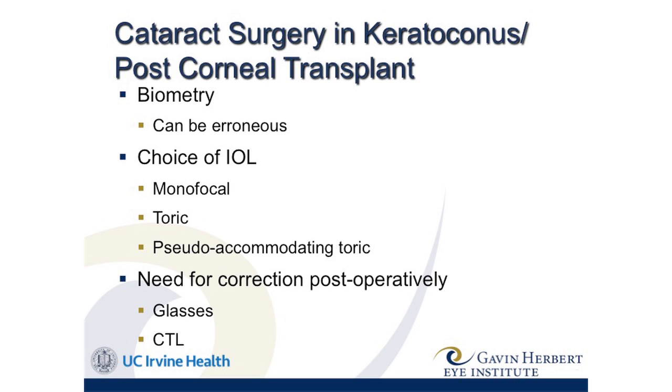There's different types of IOLs that we can put in. So when we remove your cataract, we replace that with an intraocular lens. And 25 years ago, 30 years ago, when they did cataract surgery, people would come out with these big Coke bottle glasses. Well, now we've taken that big Coke bottle glass and put it into a lens inside the eye so that we can achieve good vision, sometimes without correction. And depending on your eye, there are monofocal lenses, which are the standard lenses, which may be your best bet if you're going to continue to wear a contact lens.